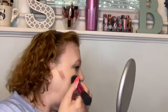Just a little bit. And this is the Real Techniques stippling brush. And this is like a larger stippling. No, I'm sorry. Medium stippling brush here. And I'm just going to sort of blend that in.